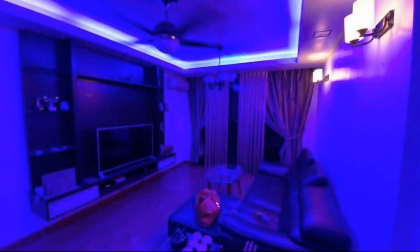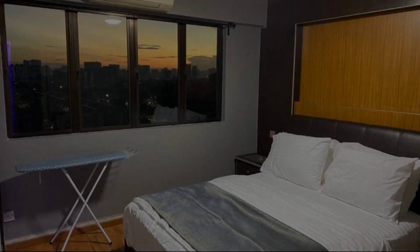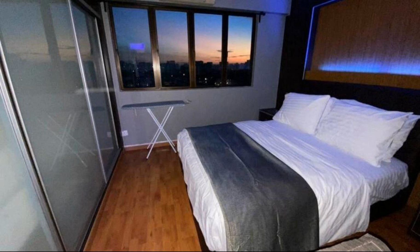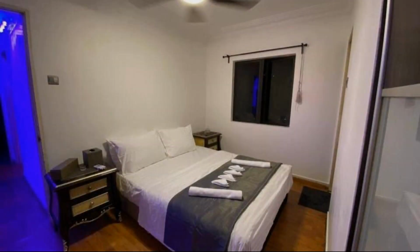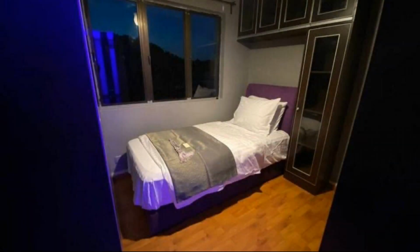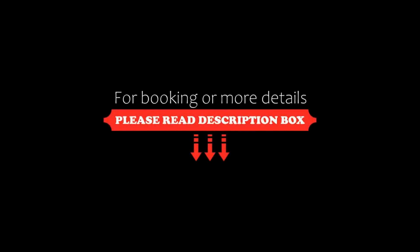The location of the hotel is outstanding and guests love walking around the neighborhood. There are 4 types of rooms available on booking.com. You can book online and enjoy it. You can see more than 100 reviews of this hotel on booking.com. Its review rating is 8.3, which is very good.